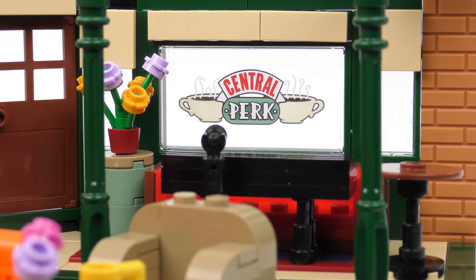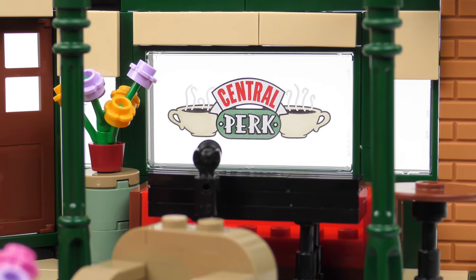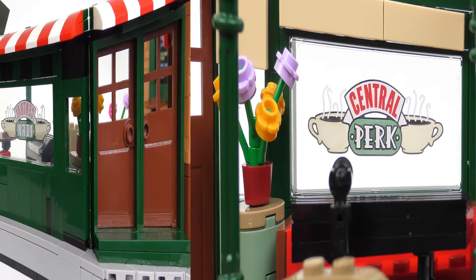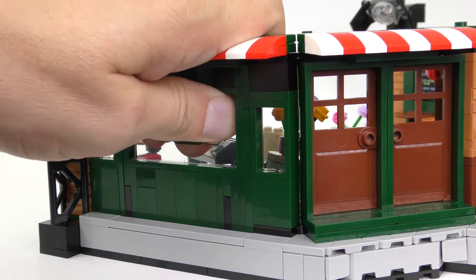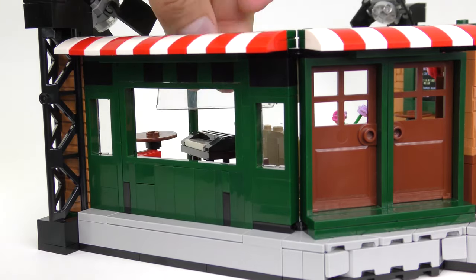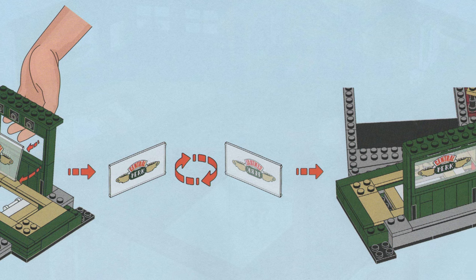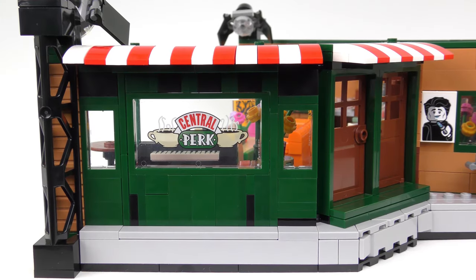In the TV series, I'm pretty sure it said Central Perk on both the inside and the outside. Looking at the logo, it is kind of symmetrical, so I thought that might be the case here. But when you step outside, all you see is the reverse of the sign. Thankfully, LEGO have got a really innovative solution for this. It consists of popping out the window and reinstalling it the other way around. Yes, this is the official way of doing it from the instructions. At least when you do that, it looks great from the outside.